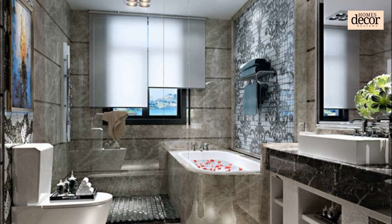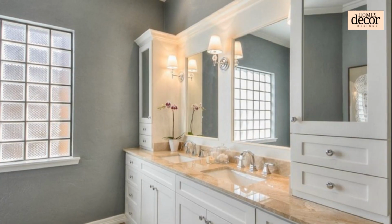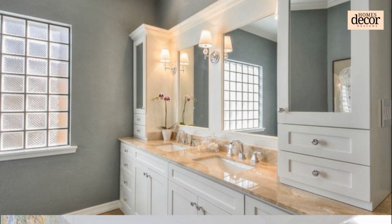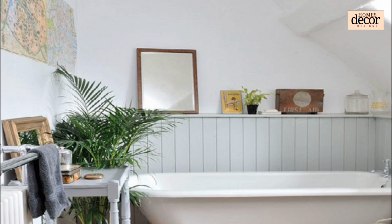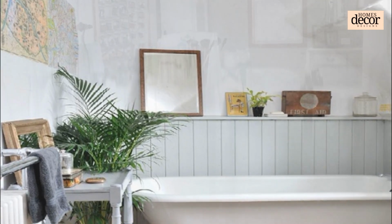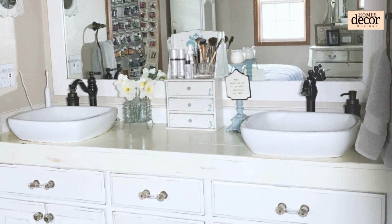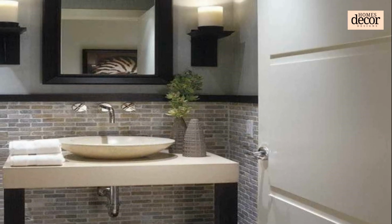5. Mirrors. Hang large mirrors. Mirrors reflect space and make a small bathroom seem nearly double the size. Consider a large mirror above the sink and one or more additional mirrors. 6. Bathtub. Your small bathroom may have a bathtub. Replacing it with a clear glass door shower stall will free space.